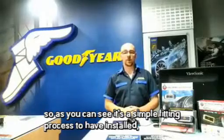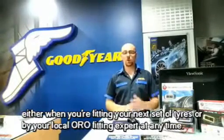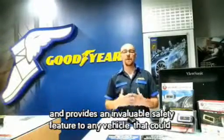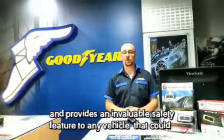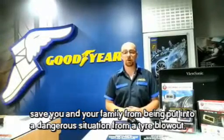So as you can see, it's a simple fitting process to have installed, either when you're fitting your next set of tyres or by your local ORO fitting expert at any time, and provides an invaluable safety feature to any vehicle that could save you and your family from being put into a dangerous situation from a tyre blowout.